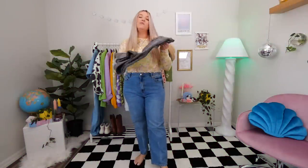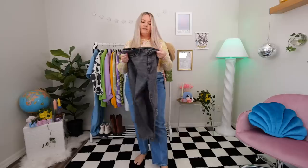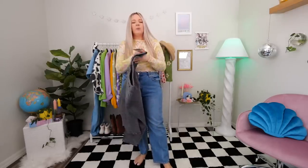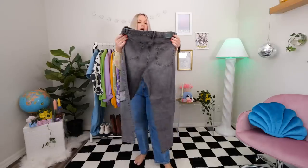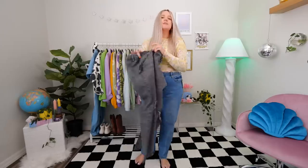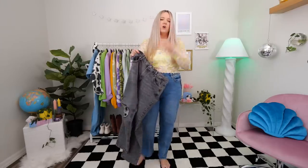So now that we've tried on dad, last but not least, we have mom. And these definitely feel like the most rigid pair out of any of them. And these do say highest rise, which is good. So like the first two pairs, I think these are gonna be a lot more of a high rise. And these are in a size 16. They are $22. So either 22 or 25 for all of these pairs.